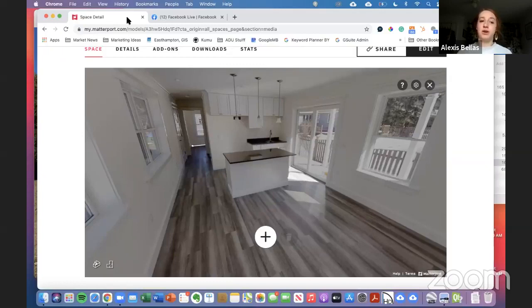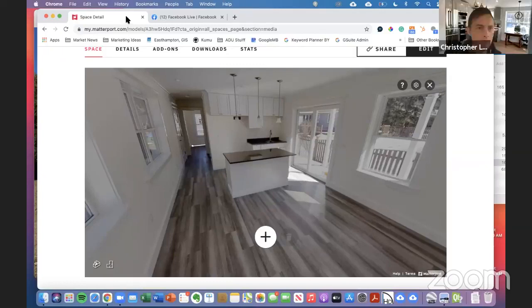Do you have a Boomerang home available to see? We have not built a Boomerang yet, but we may be building the first Boomerang down in Harwich. And I don't know, that may be available for some open houses, but we'll have to see.